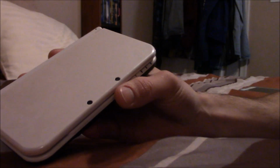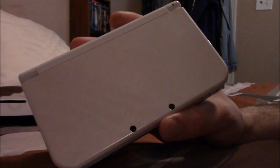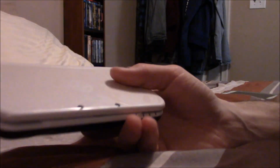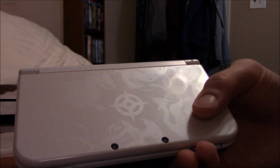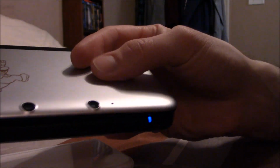But it's not a matte finish. This is a very shiny plastic. The matte finish, like you typically see on the new 3DS, the black and the red ones that you can buy, it's a matte finish. I have a 3DS over here. Let me grab it. This is the Mario one. It's a matte finish. It's not going to leave any fingerprints.